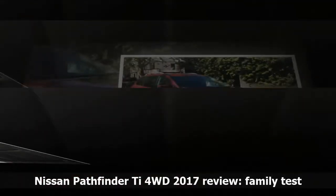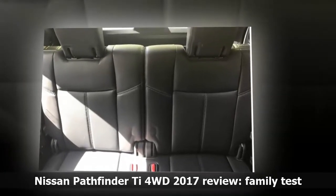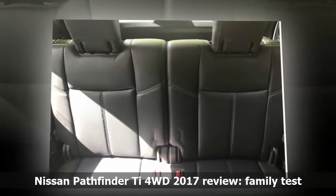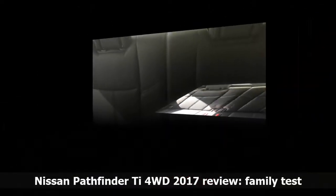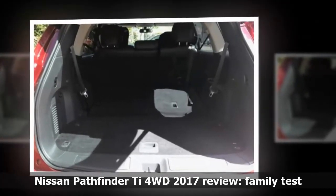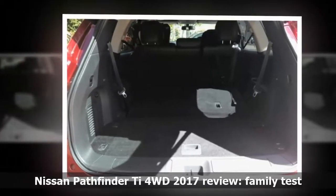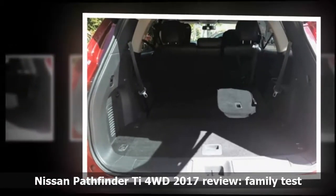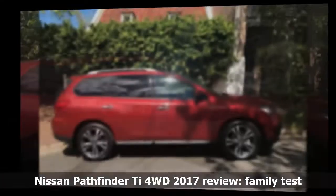What's the tech like? It works. Is that a letdown? Yes, I would say it is. Look, there's nothing technically wrong with the multimedia screen, I mean, it's 8 inches. It has a decent enough sat-nav and I was able to sync my phone easily, but there is no Apple CarPlay, Android Auto, or even a digital radio which you would expect at this price.